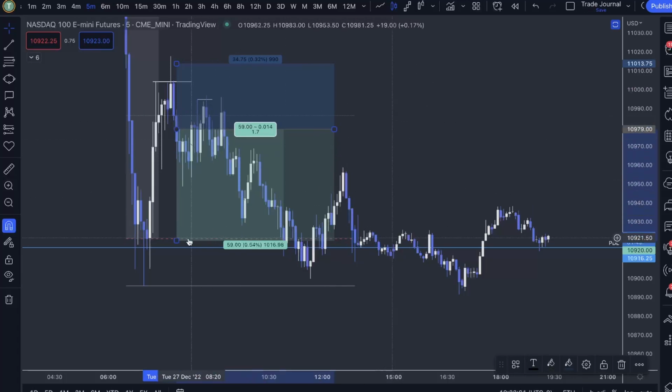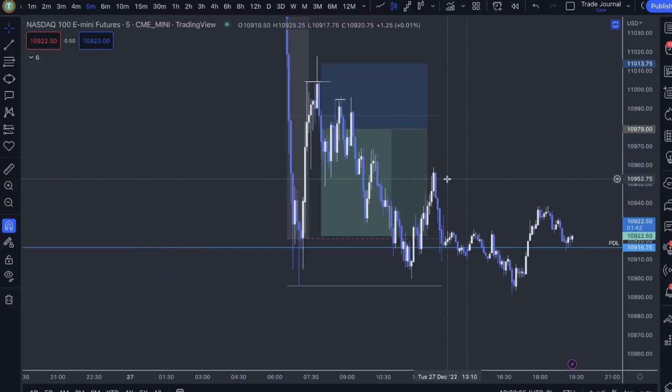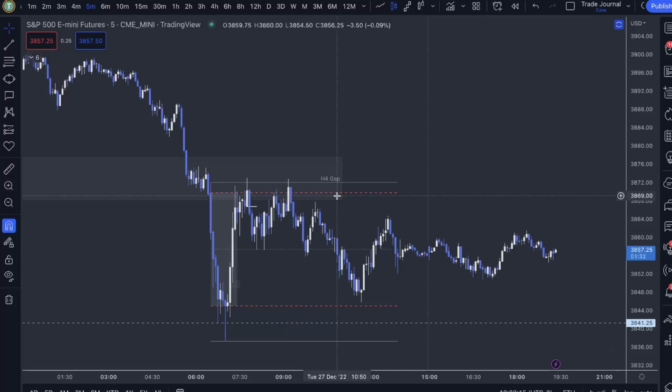So I only got about 1.6, 1.7, and then I think the other one was 2.4, something like that. I already closed it. So all in all, not bad for first day back after the long weekend.